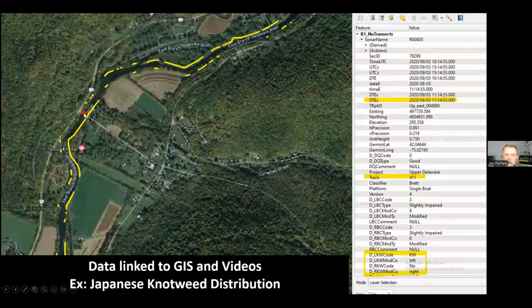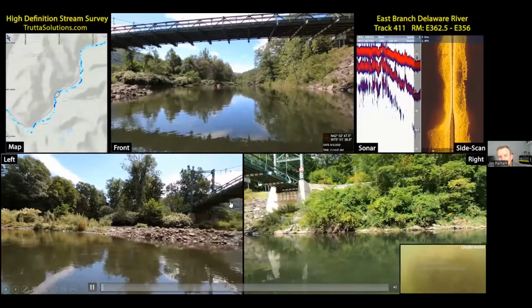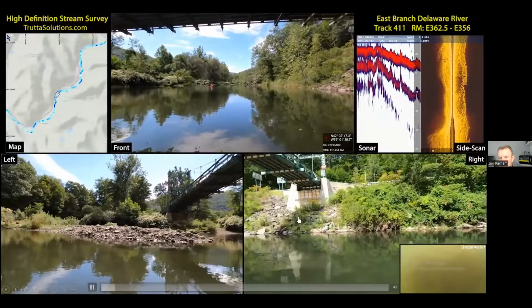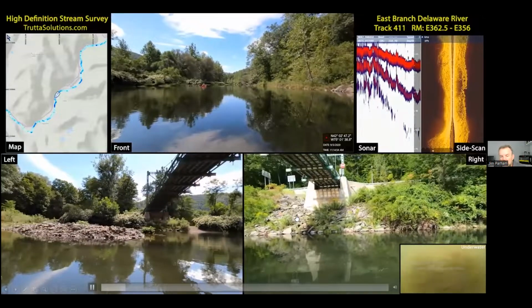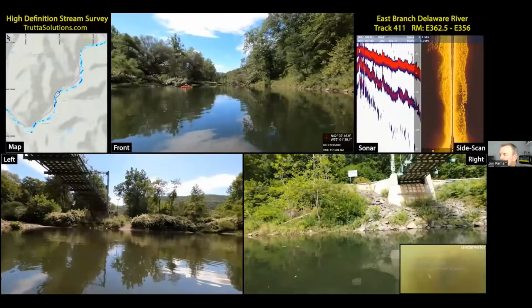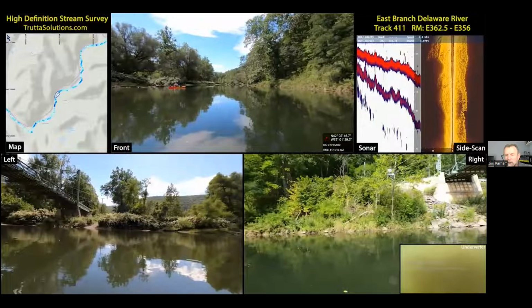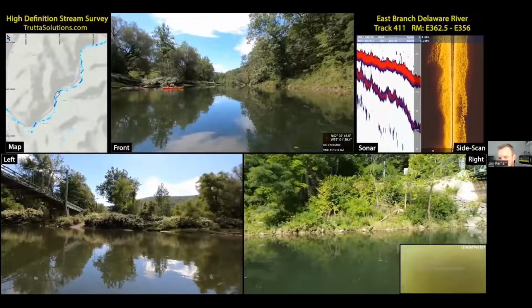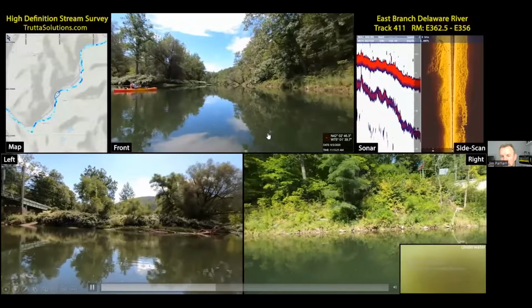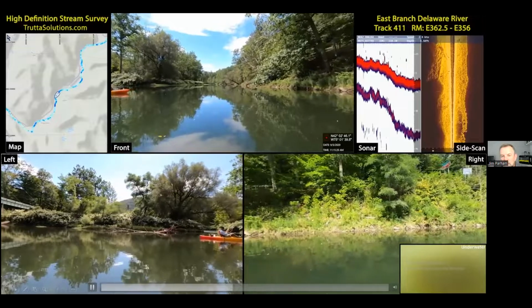So if we start the video from this exact place, which is the next slide, and I'll start it, we're coming down right under the bridge and we can look over and see the knotweed on the left side of the river and the lack of knotweed on the right side of the river. So the information that's contained within the database is verifiable with the information that's provided in the videos and all the other associated information. So we can now look from a map perspective, from a video perspective, or a data perspective to look at these various things that we're interested in. You can also see large woody debris, islands, all kinds of neat things from this sort of video. And it allows you to do a virtual tour of the system.